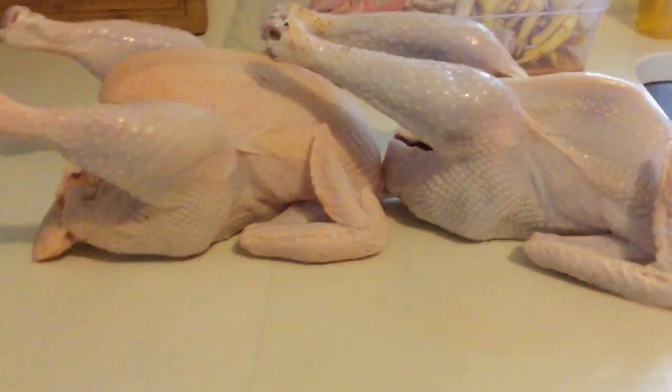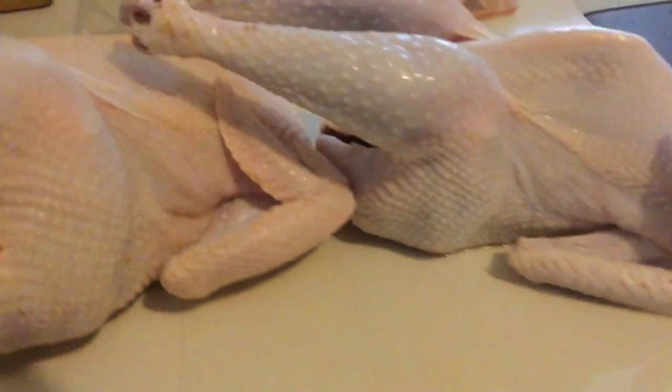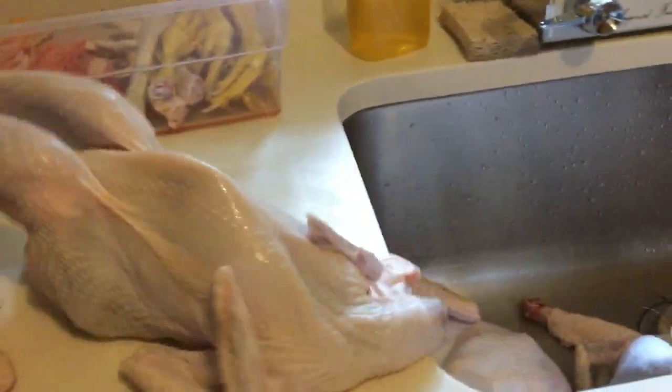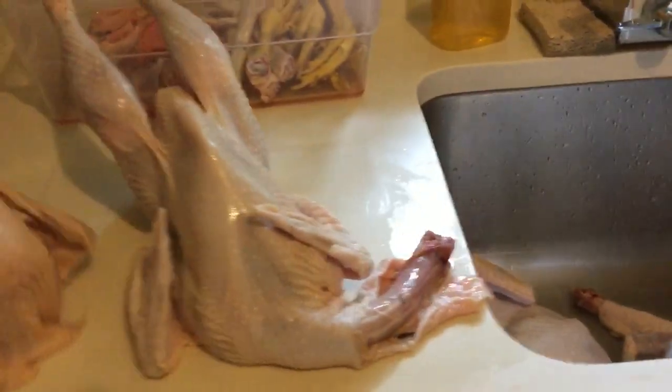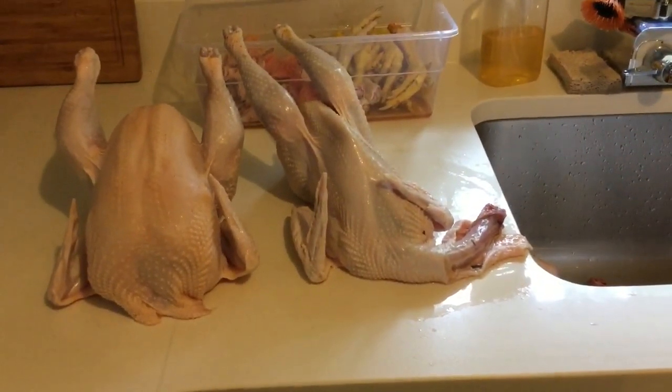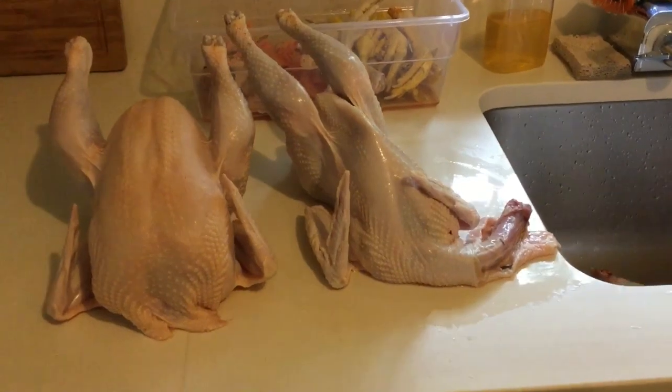You can compare them side by side. This is nice and fat, and it's got lots of meat there. This is really long and skinny. So when they were alive, they looked pretty close in size. If you had them side by side, the rooster probably even looked bigger. But that was because he had a lot of feathers.